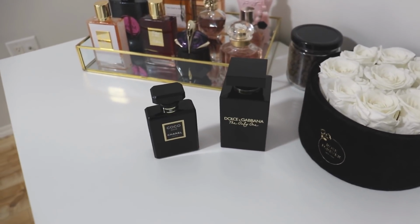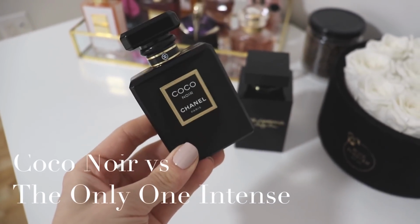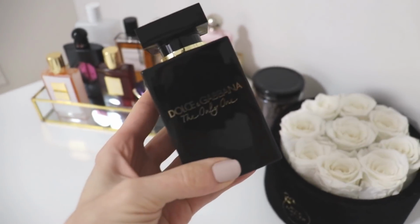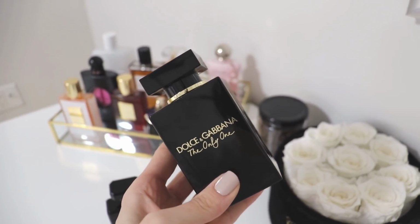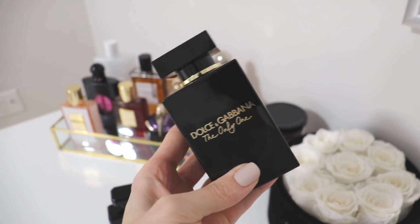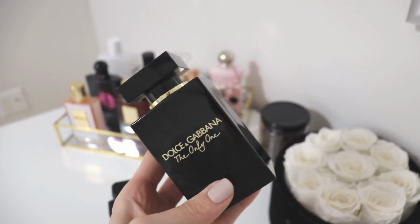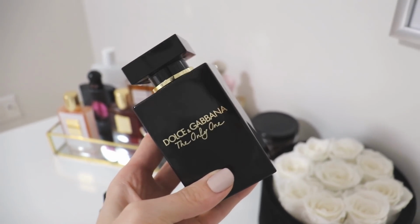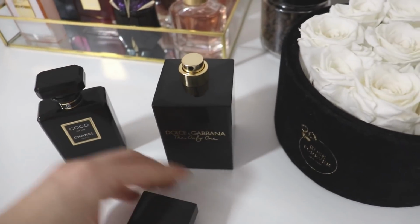Okay, time for some sexy evening fragrances. So we have Coco Noir from Chanel, and we have Dolce & Gabbana, The Only One Intense. So Dolce & Gabbana, The Only One Intense, this is a bit of a warm, spicy, kind of a floriental. It does have some coconut in it. This is a very sweet, seductive, very evening, pretty good performing nighttime perfume. I'm just going to take the lid off and give it a smell again.